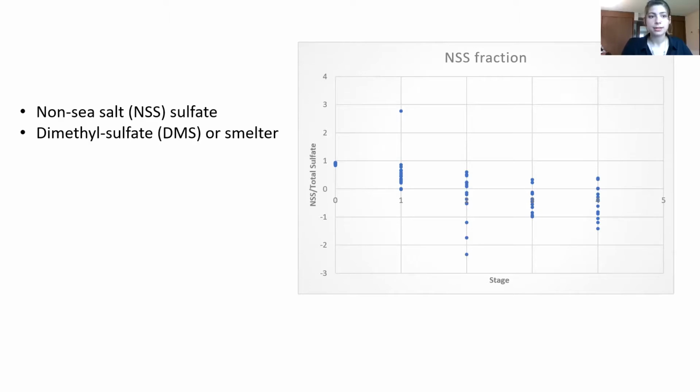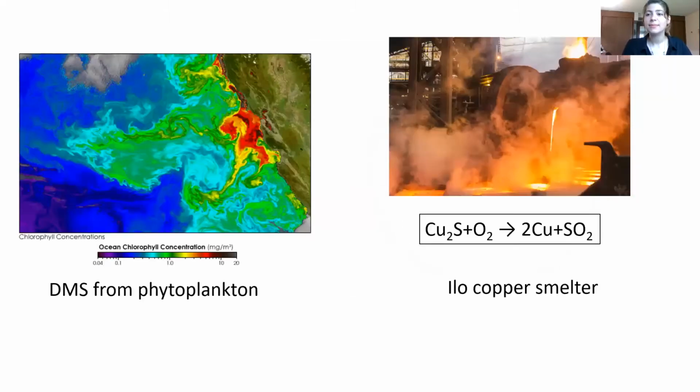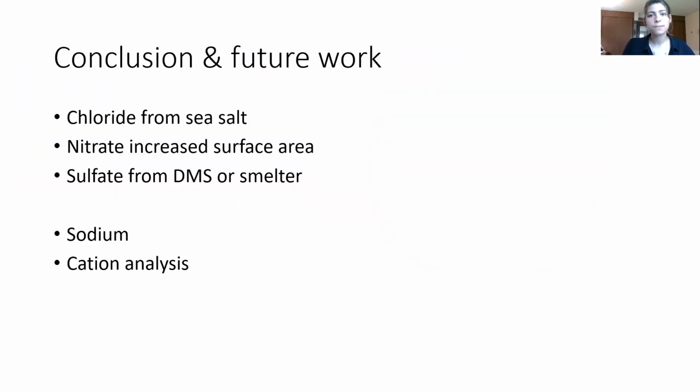We presume either dimethyl sulfide, DMS, or from a copper smelter. DMS comes from phytoplankton, which is measured by chlorophyll. So we have a NASA image here, and you can see that there are high amounts of phytoplankton, or DMS. And then our copper smelter is, as I mentioned before, there's that smelter close by, and in this process, it releases SO2, which turns into sulfate and gets into the atmosphere.